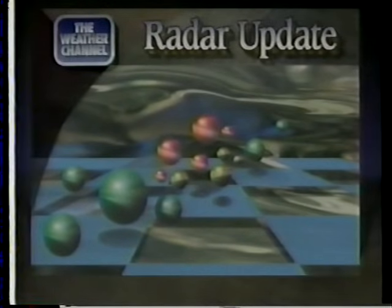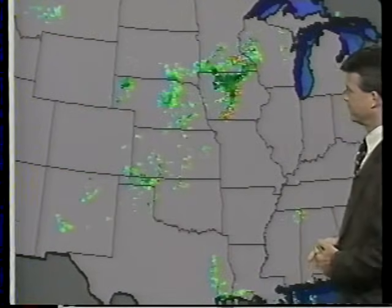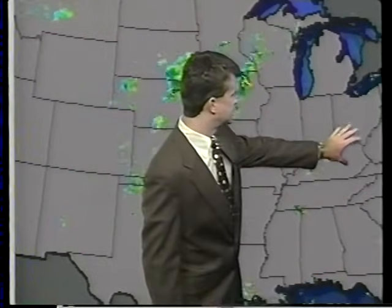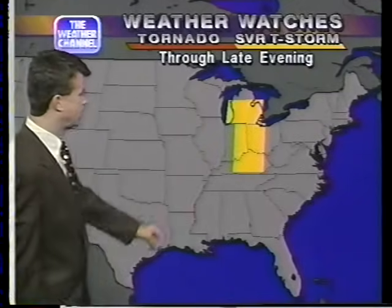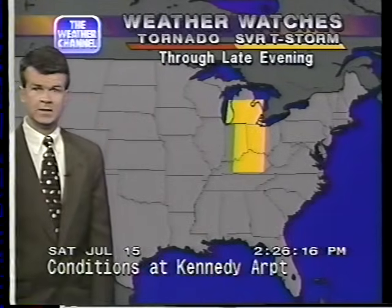Well, it's time to take a look at a couple of radars. Let's start out with a fairly wide radar view. The Midwest into the Ohio Valley. We have several, in fact, 3 clusters of storms going. One here in the southern plains, another one in Minnesota, heading into northwestern Iowa, and big thunderstorms. Quite a few of these already have produced some severe weather across the Ohio Valley. We do have a couple of weather watches from Michigan southward into Kentucky through at least late this evening. Let's go ahead and take a look at a closer radar perspective for you.